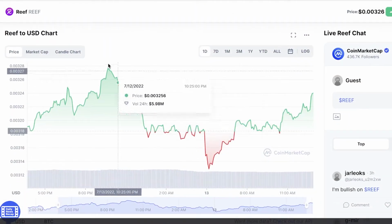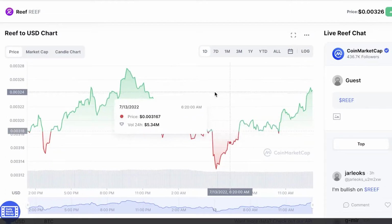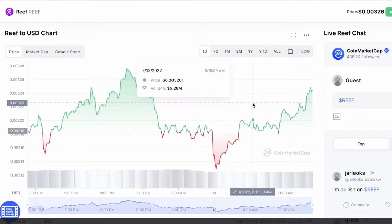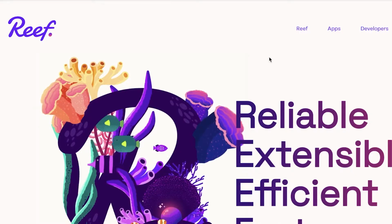Currently, the overall crypto market has been going through a recession, so it really is being impacted globally across all crypto tokens. The current situation is that they are recovering, but it's still a recovery period. But in general, the Reef price is going to correlate with the Reef application's success, and the Reef app definitely has a very large potential.